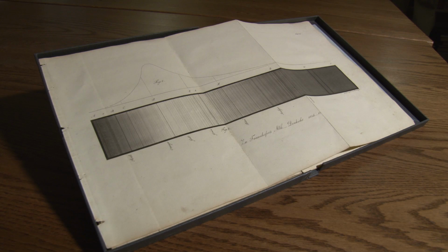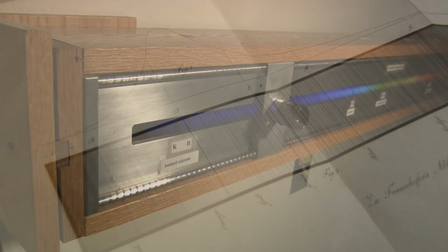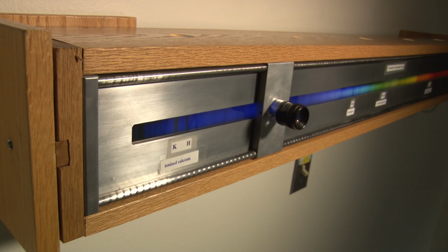In 1814, Joseph Fraunhofer made the first spectroscope that was precise enough to study these colors in detail. He noticed dark gaps in the solar spectrum. These gaps are now known as absorption lines, or Fraunhofer lines. Fraunhofer lines tell us about the different elements that make up the sun. Some of the absorption lines are darker than others. Fraunhofer gave the darkest ones the letters A through H.